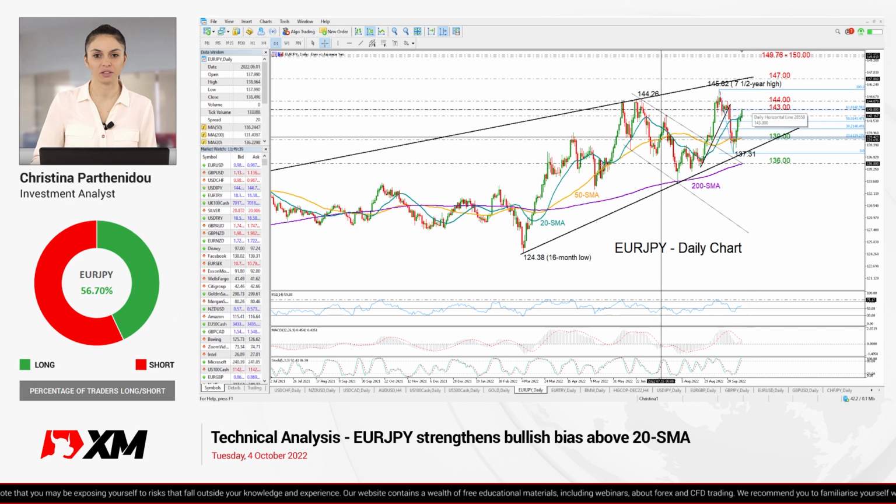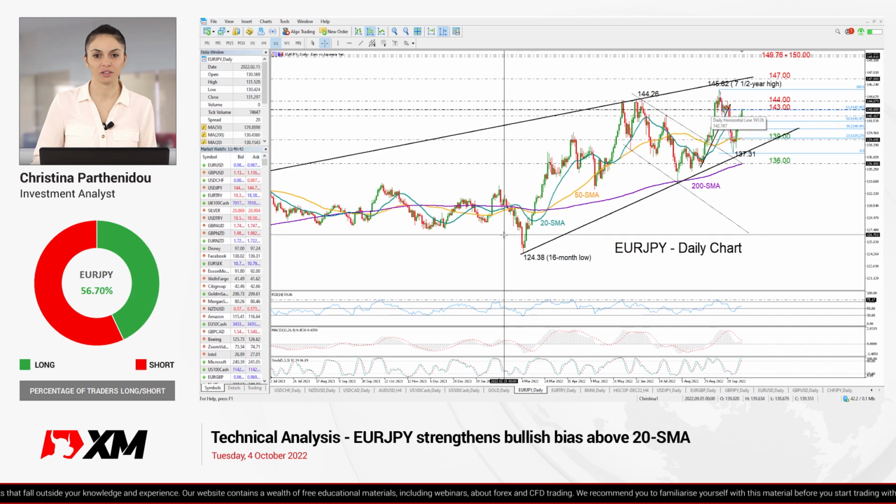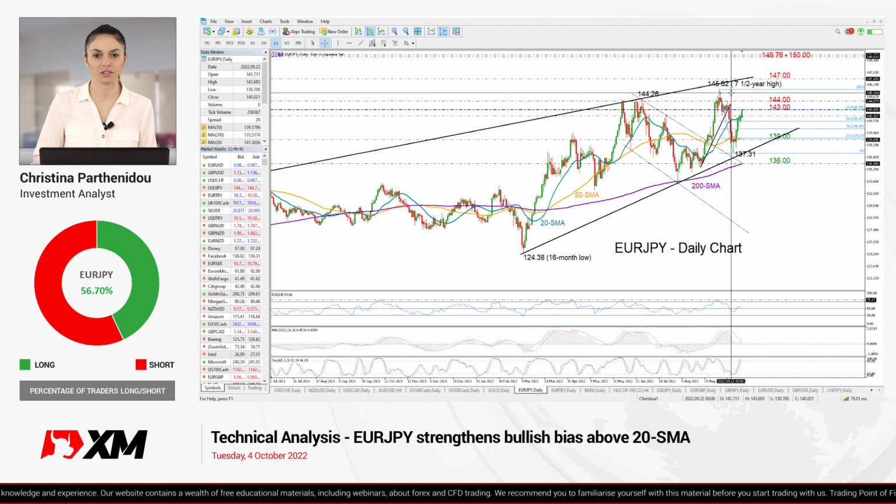Also to upgrade the outlook in the big picture and be more confident that the long-term uptrend will continue, I will look for a durable move above this resistance line and the 147 number.